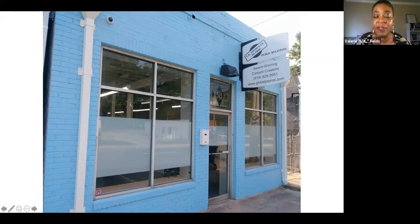The building, if you drive down Blount Street, looks like this again. And so we are extremely proud of that and just thankful for all the support and encouragement that's been shared with us.